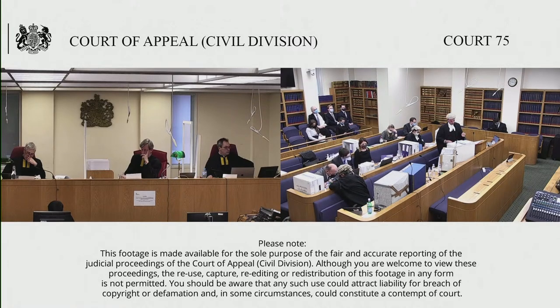And in effect, given the nature of chemistry, it would be tantamount to saying that you could never have a collocation in any chemical case if you brought the predictability point into play. But that was the point that my friend Mr. Ackland specifically made to the judge at trial, which the judge rejected in paragraph 469 of the judgment. He said, in principle, the collocation principles are applicable to all types of case.